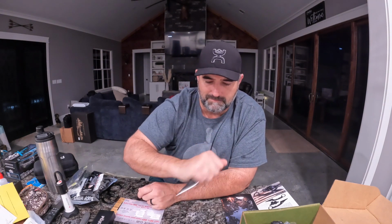You can carry it like that, or you can carry it reverse style, like this, if you want to do like a fighting grip with it. I don't know. I really like this knife. I remember seeing this on their website, thinking, that's kind of different. It's something, you know, I'd like to see what that would be like. And now I have one.